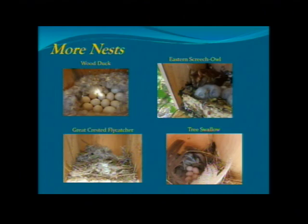Now, one of the things I learned, I kept noticing I'd go out there, and suddenly, as days went by and she's feeding these young owls, there ended up being a lot of cardinal feathers and dove feathers. I thought, that's kind of weird. Why aren't there other feathers of other birds in here?